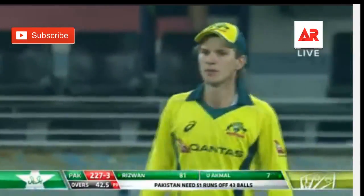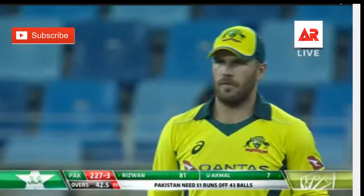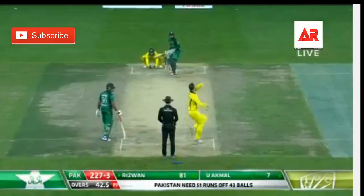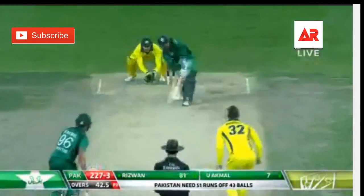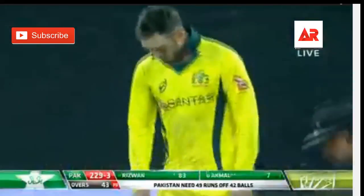Highest run chase ever in this ground is 287. That was Sri Lanka chasing down Pakistan's total in 2013. And if Pakistan do this, this will be their highest successful run chase against Australia on all grounds. Come on, here we go. There's another two. Really well placed. Keep doing that. Makes it very difficult. That is some good batting. 43 gone. 229 for 3.